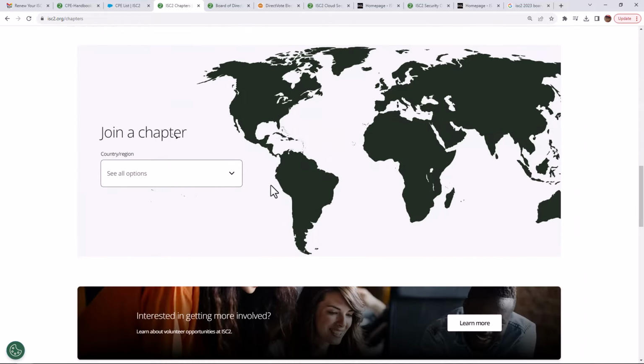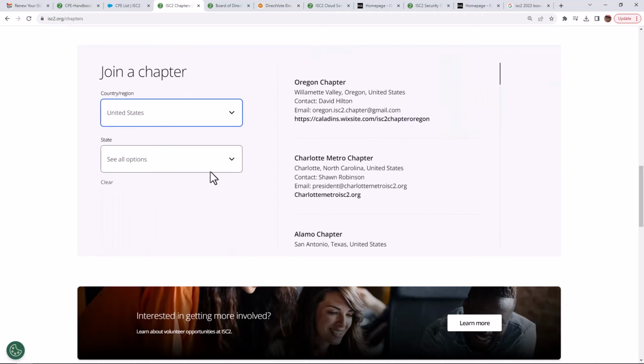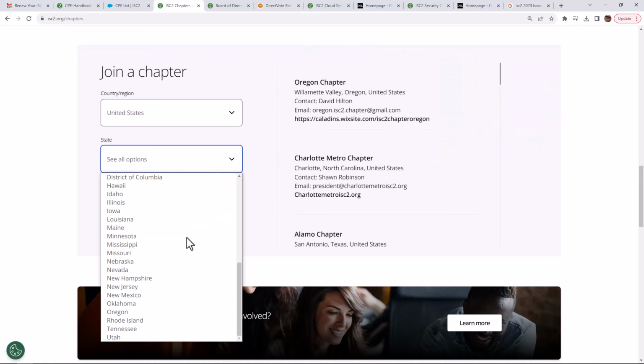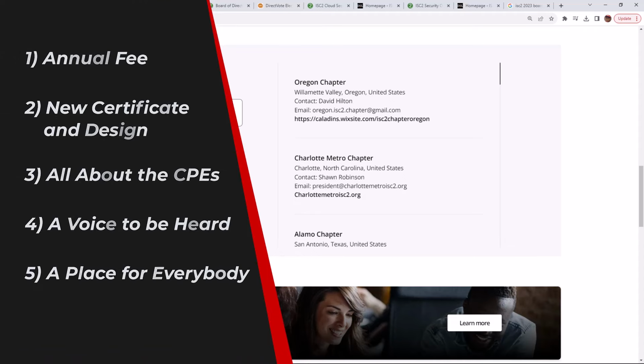But if you're somewhere in Kansas or somewhere where you don't think there's anyone there, just click on, let's say, United States. Just click on a state, and your closest chapter is there if you want to visit in person or just engage and feel a part of the community remotely. Anything that you can contribute, knowledge, experience, questions, or just being in the midst of other like-minded folks that share the same passion and spirit is pretty cool.